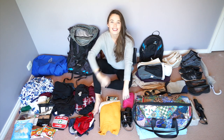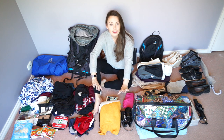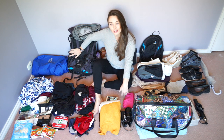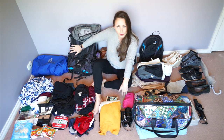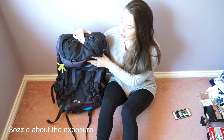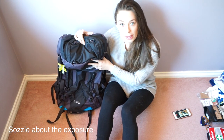But first, before we even get into the clothing of what I'm packing, I wanted to talk about the backpack because the backpack is the most important purchase you can make if you're about to go on a trip. So I'll talk you through my one and why I picked it. Okay, so my backpack is a 55-liter Duta backpack. These guys specialize in backpacks, so that's why I picked them.